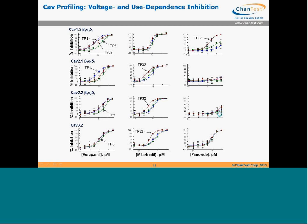So using this type of multi-mode approach, we can do profiling amongst the different subtypes. And what you see here are three examples of three reference compounds, verapamil, mibefradil, and pimozide. And there's clear differences amongst the subtypes. For instance, mibefradil shows a strong use-dependent component in CaV3.2, a much weaker use-dependent component in CaV1.2, but the use-dependence remains an important feature for both CaV2.1 and CaV2.2.